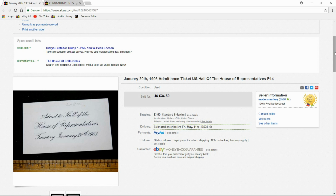Again, even at the $2, which is the max I would have paid for this. I almost never pay more at any of these sales than $2 unless it's a real picture postcard or I 100% know it's going to sell for good money. And this is just a guess on this one, so $2 would be the max I paid.